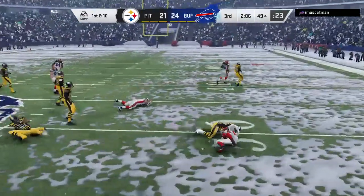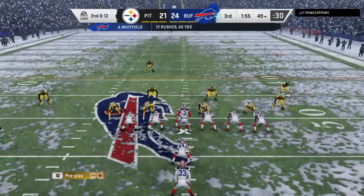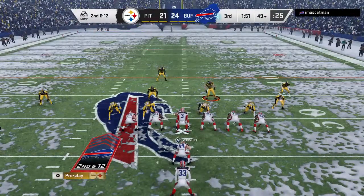1st and 10. They try and run on 1st down, but this one going to lose a couple yards as they get him behind the line. That sends him 2 yards in the wrong direction and leads to 2nd down.